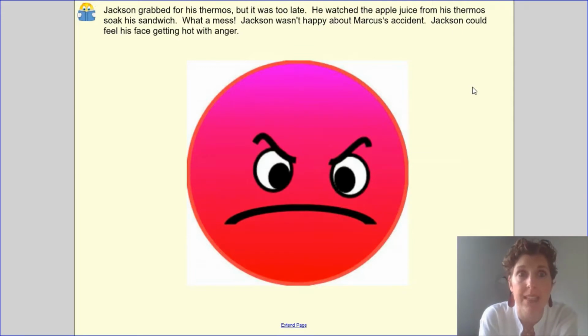Jackson could feel his face getting hot with anger. Do you know how that feels when you get angry and your face gets hot? And maybe your heart starts to beat fast, and maybe you clench up your fists like this? That's your body telling you you're angry.